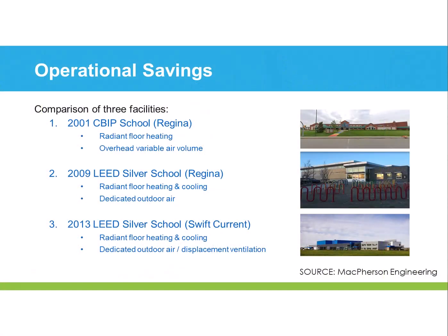So everything we've seen so far was on the installed cost, but now let's look at some savings on the operational side of these systems. To do that, we're going to see three data sets on three different schools. All three of these schools have radiant floor heating installed, but two have radiant cooling. And all three schools are considered highly efficient with very similar envelopes, same climate, etc.